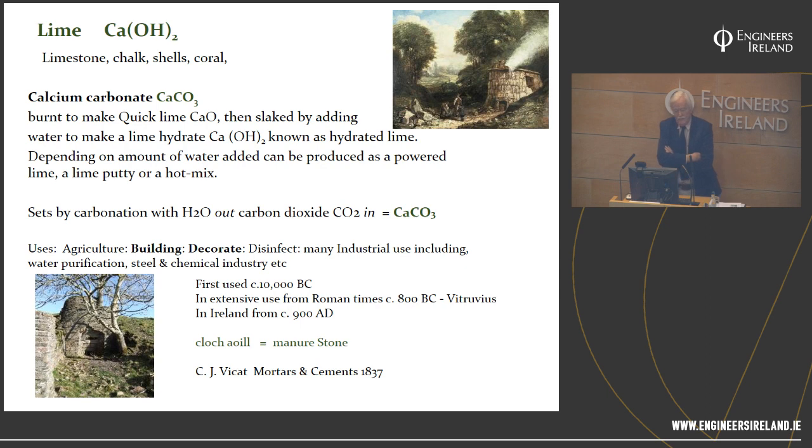Lime has a great use, of course, in agriculture, building, decoration, disinfectant, many industrial uses, including water purification, steel, the chemicals. In fact, it's a wide material, and it's one of those materials that some used to say should be called the fifth element of the earth, fire, water, and what is it? Earth, fire, water. What's the fourth? Wind. Isn't it wind? Air, and then we could add lime, it is the fifth, so vast.